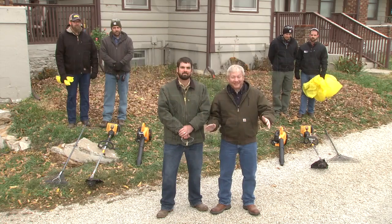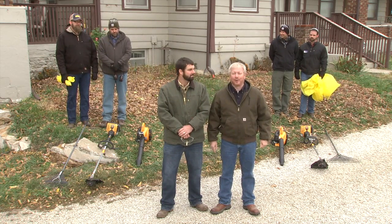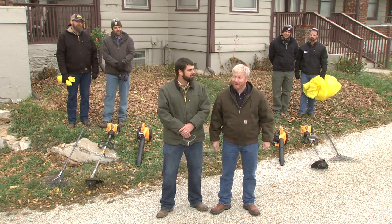All right, it's trimming time. For challenge number 1, our contestants are going to be using a string trimmer and a leaf blower to manicure their section of a lawn. Each contestant will use their trimmers to trim along an equal distance of the garden beds, being careful not to scorch the earth or damage the garden bed barrier.